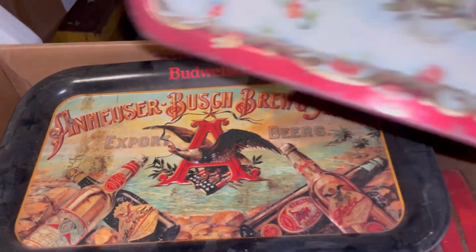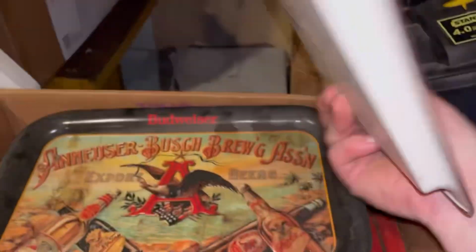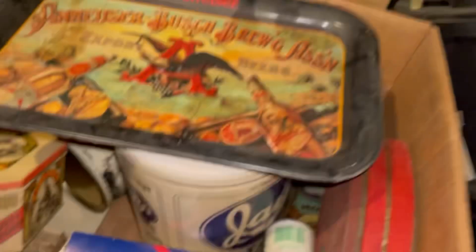Got some nice old trays. Got the Budweiser tray, and this one just has a little age to it. This is probably like a $15, $20 at least, if not a little more. But yeah, so that's out of that box there, and that's those.